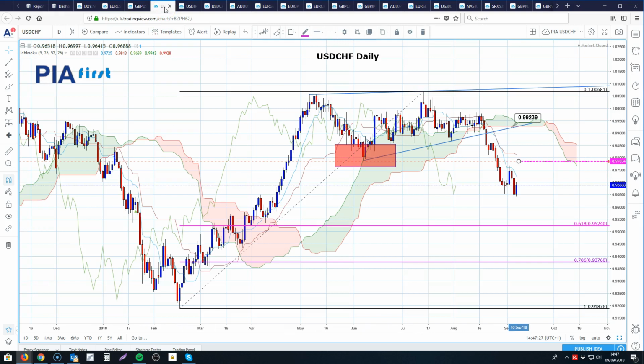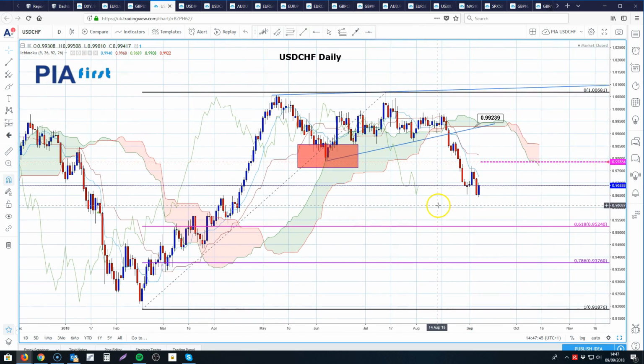Dollar Swiss, slightly different. A very impulsive move to the downside. We've seen obviously selling in Euro Swiss and Sterling Swiss, where there's no clear indication that that's coming to an end. However, we could see a decent recovery in dollar Swiss at the beginning of next week, as we don't really have anything in the way of resistance until 97.85, which is our bespoke resistance. It's also a previous swing low.